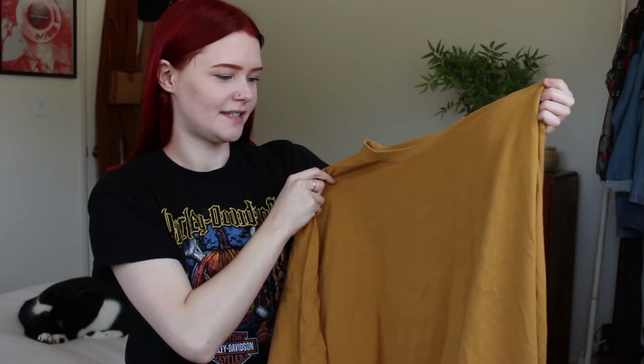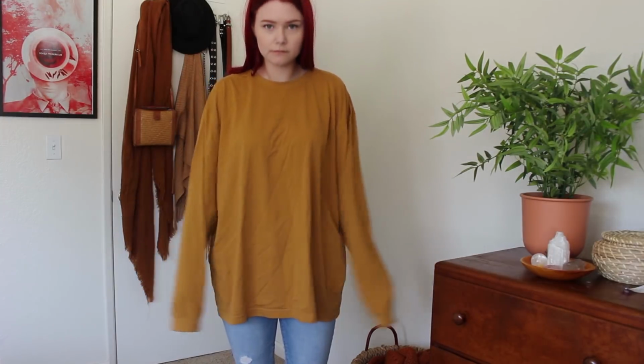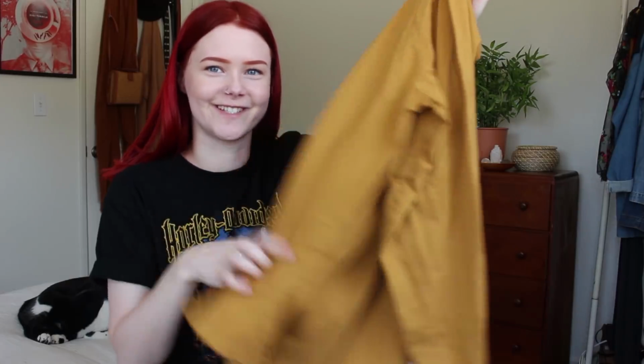Again, this color clearly drew me in. It's like the true mustard color that I'm obsessed with. It's just this men's, it's oversized for me, LL Bean. It's a double XL shirt, but I thought it would be cool to maybe DIY cut up or just leave it as is and wear it like an oversized sweatshirt almost in the fall. I'm not really sure what I'm going to be doing with this, but since everything is so cheap, I wanted to get it anyway.